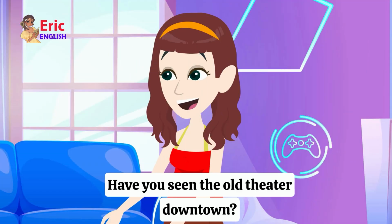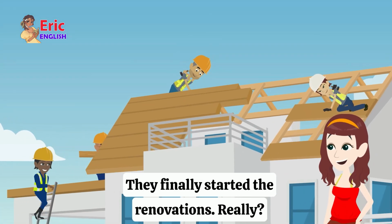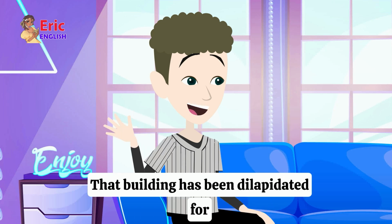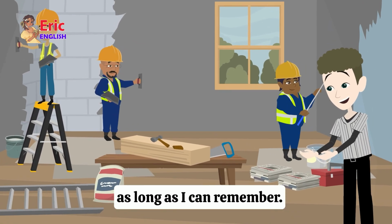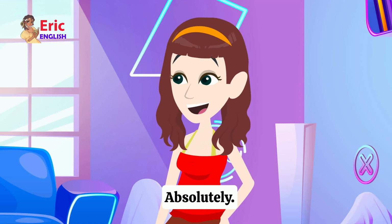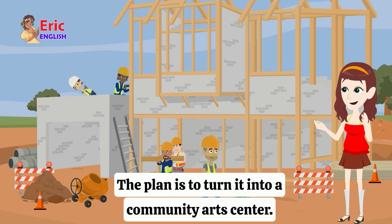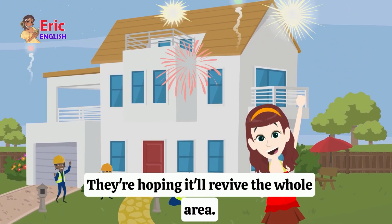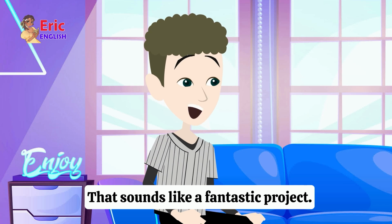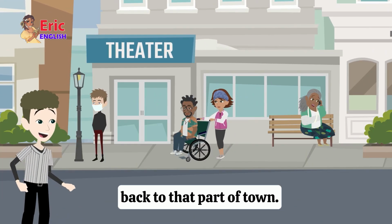Have you seen the old theater downtown? They finally started the renovations. Really? That building has been dilapidated for as long as I can remember. That's a sign of progress. Absolutely. The plan is to turn it into a community art center. They're hoping it'll revive the whole area. That sounds like a fantastic project. It could really bring some life back to that part of town.